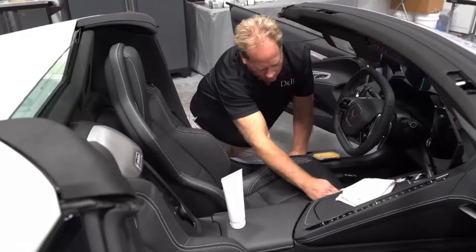Let me check and see if it'll fit in between there. Guess what? That's still too big. Let me grab my scissors. I'm going to cut this down. It's tedious, but see, the thing is the owner of this car is watching. Hi, Scott. And I like Scott and I like his car, and I don't want Scott to be mad at me for creaming out all the stitching with any kind of product. I want Scott to recommend me to his friends.